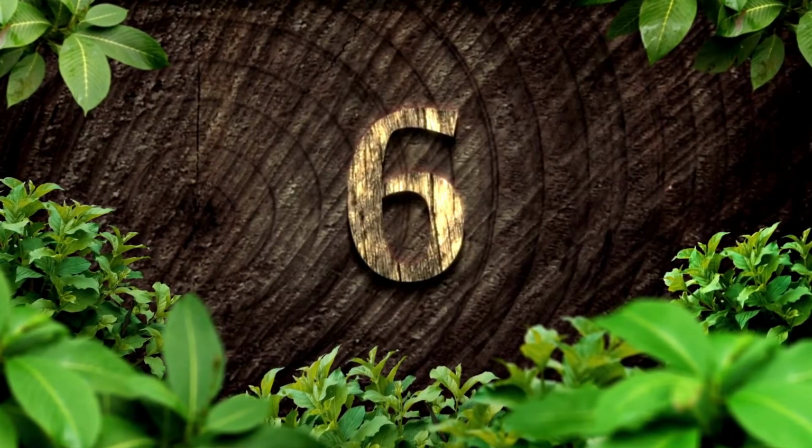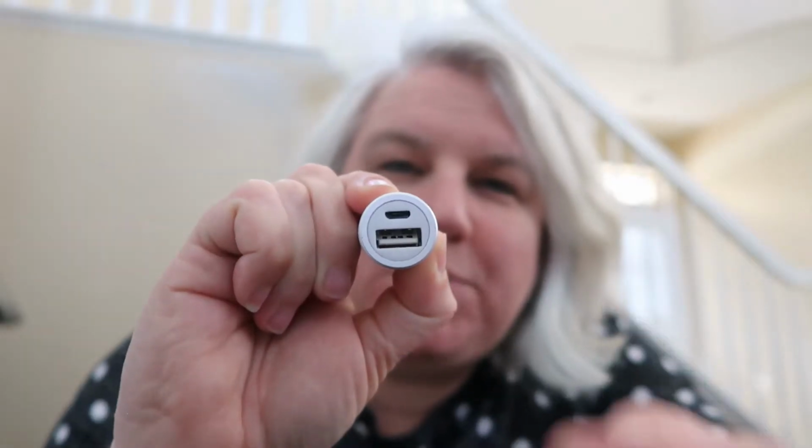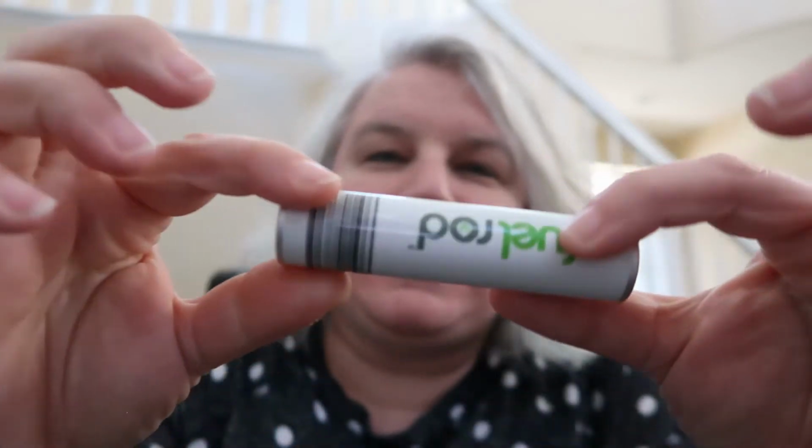6. If your child is as addicted to electronics as mine, you never want to leave home without a portable power bank. Now, this is the FuelRod. The FuelRod has a USB port here, power station here, and is rechargeable.